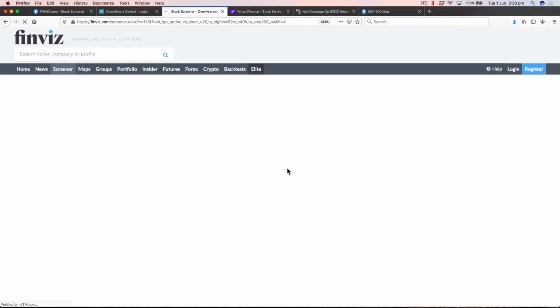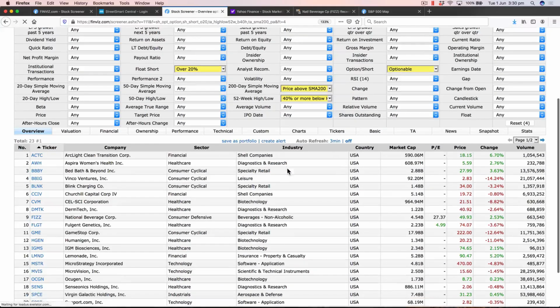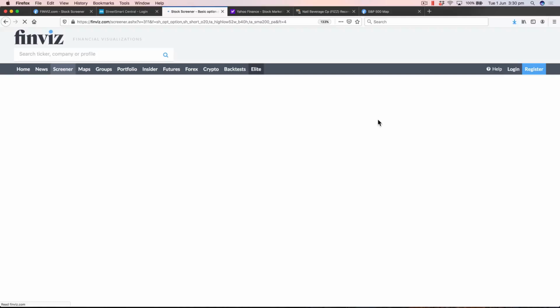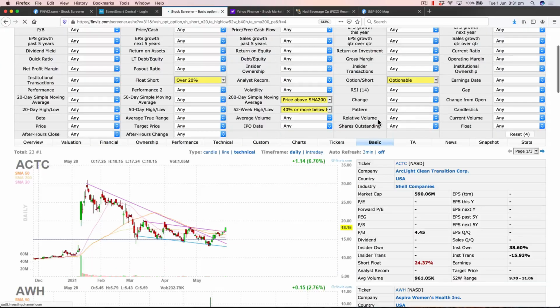Okay, so that brings us down from around 7,000, 8,000 odd potential ideas, down to 23, okay? So what I would then do is click on Basic. And what I do is I look at specific charting patterns here. I look at something that is starting to move up. I look at something that maybe the shorts are wrong with, okay?